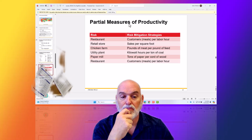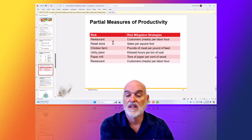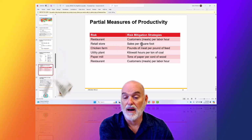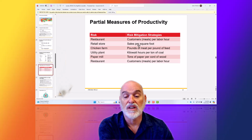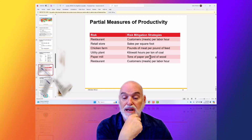Well, partial measures of productivity could be in restaurants. Customer meals per labor hour. Retail, common way of determining how good a retail store is. What are their sales per square feet? Chicken farm. Pounds of meat per pound of feed. Utility plant. Kilowatt hours per ton of coal. Paper mill. Tons of paper per cord of wood.